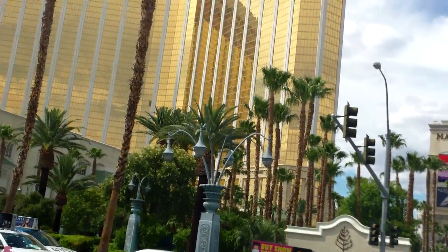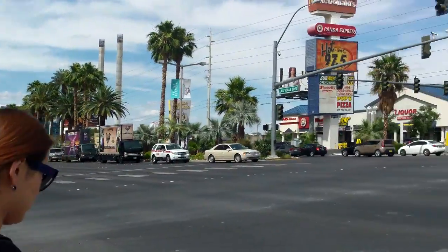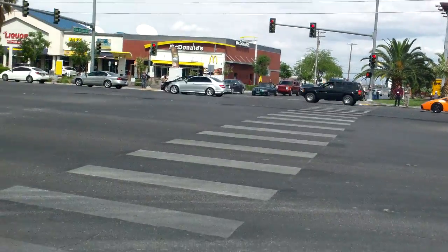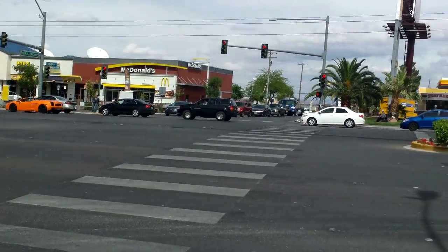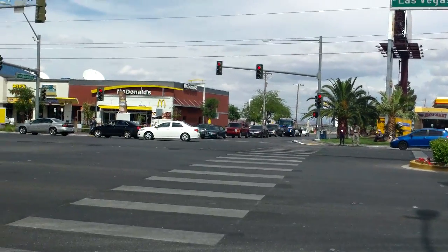Oh yes, and this is another view of the Mandalay Bay, and I am now attempting to cross this mega road, which is Las Vegas Boulevard South. Wait for the lights, don't cross. I told you already, don't risk your life. Don't cross unless you can.